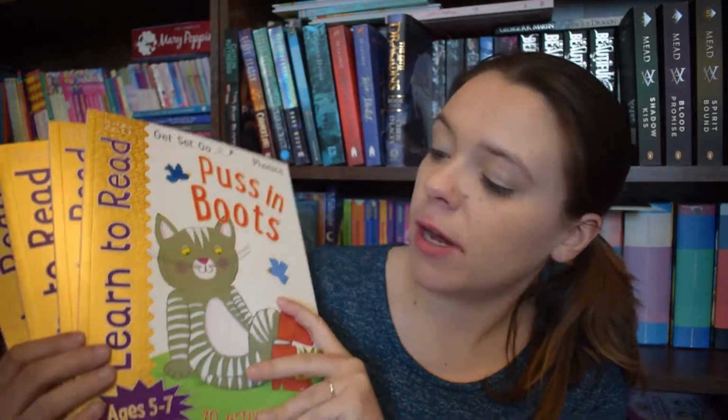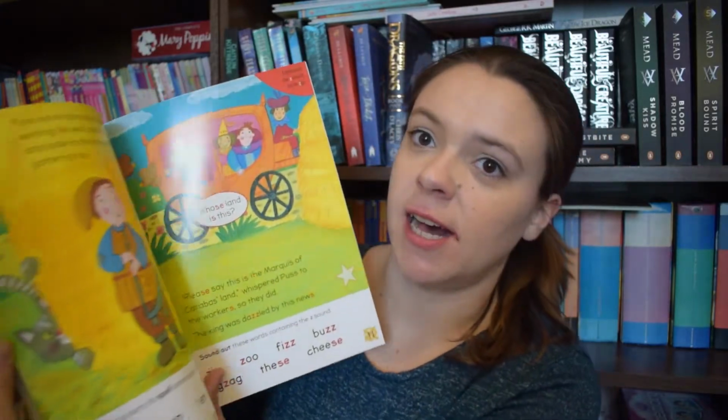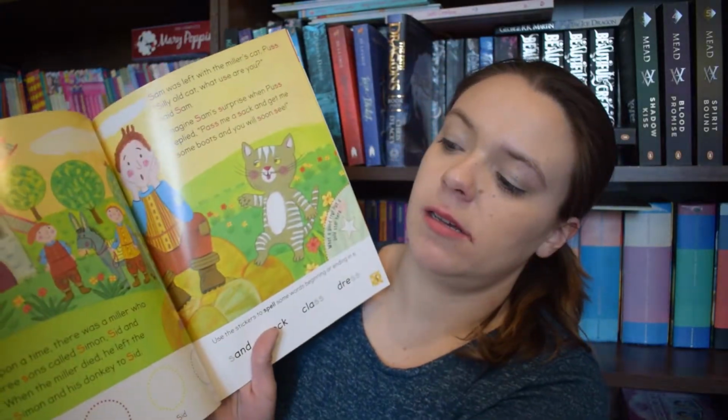They are for ages 5 to 7, and they are just to help encourage her to read and with her phonics. Now she's getting there. She is nearly a free reader, but I figured for £1, and these were all stories that she likes, because we've got Puss in Boots, Snow White and the 7 Dwarfs, The Princess and the Pea, and Goldilocks and the 3 Bears.